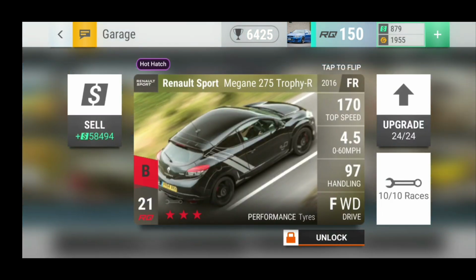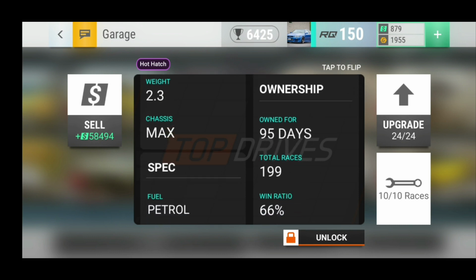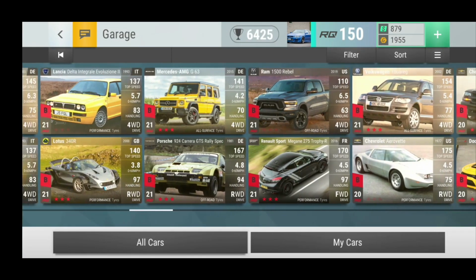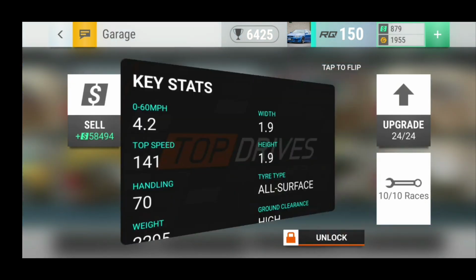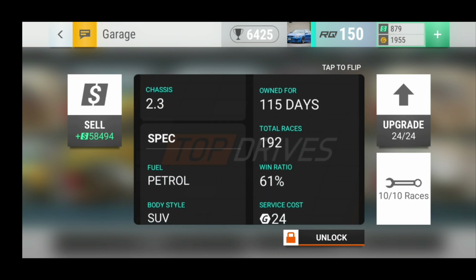And the Megane 275. This is a really good car. If you get this, definitely keep it. The win ratio is alright. You see, 200 races, 66%. Very good. We have the AMG G63. Now this one is really good for hill climbs. If we have a look here, almost 200 races, 61%.